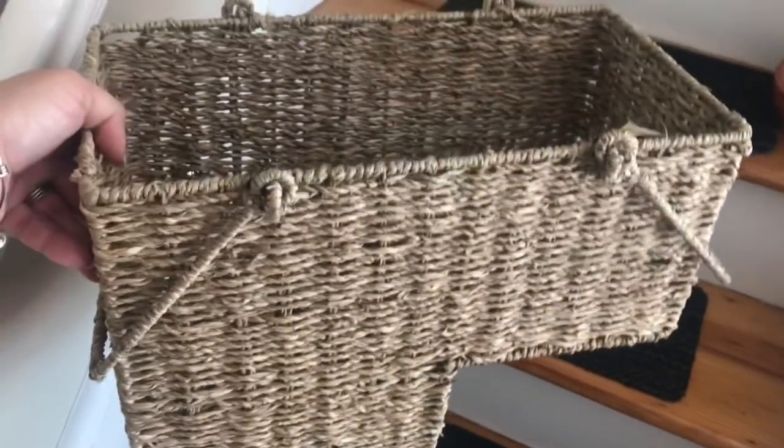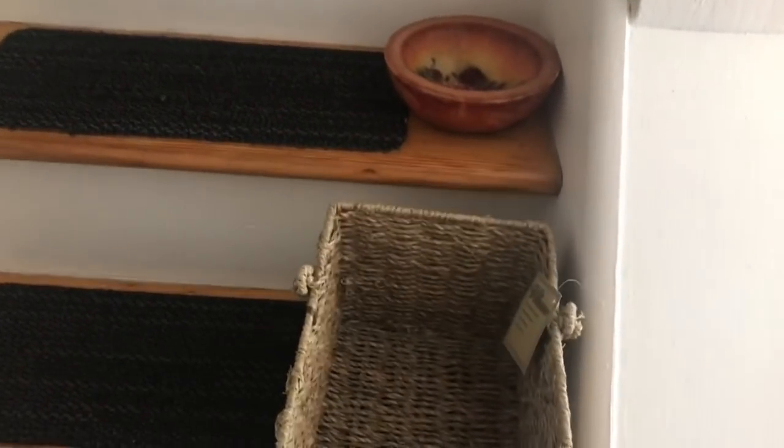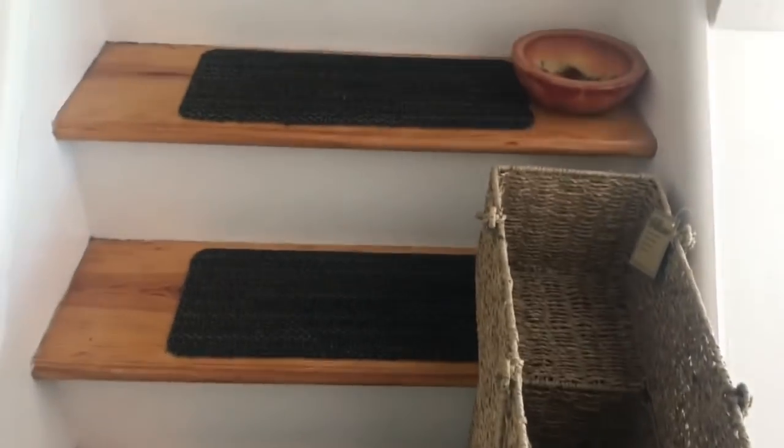Okay, so for this one, I splurged. This was around $40 off of Amazon, this beautiful wicker stair basket with handles, and now I can place this on the stairs for anything that has to go upstairs. The downstairs got a basket, so the upstairs needed a basket, and now we have easy places to put things that need to go to a different floor.